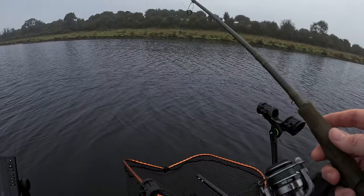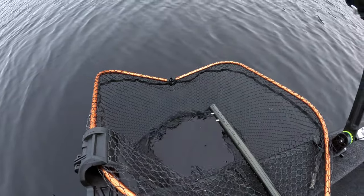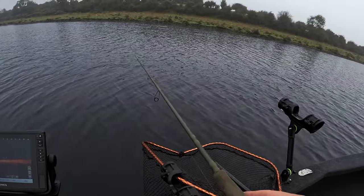But yeah, stay tuned. Now we're just fishing for perch. I've actually one already in the net. Just fishing along this big drop. It drops to about 20 foot there.